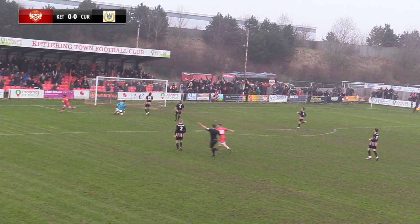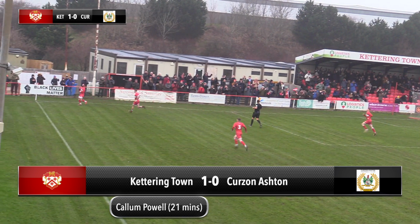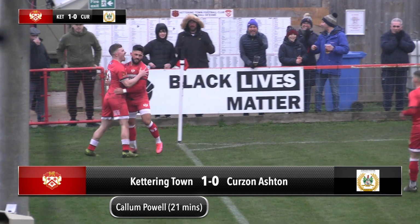If he touches the ball, he's not offside. Powell through here. Can Powell put the ball in? He can, and scores! 1-0! Great goal from Callum Powell. Poppies 1-0 ahead. What a goal that was.